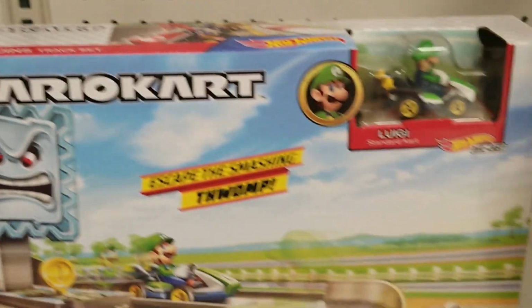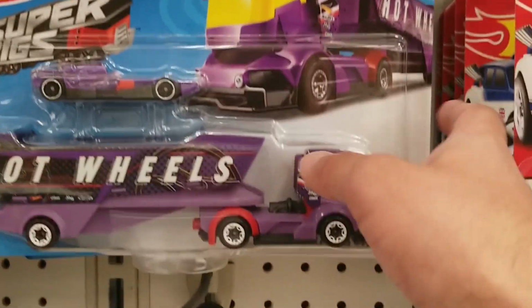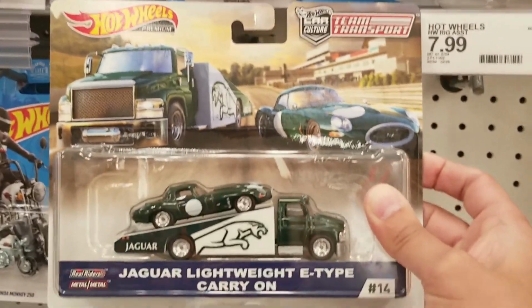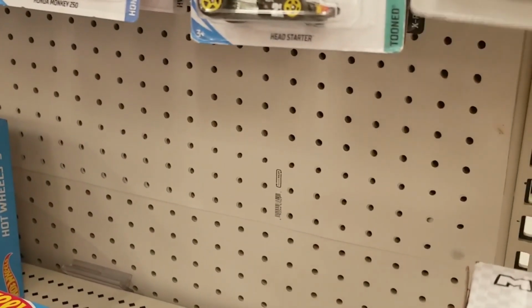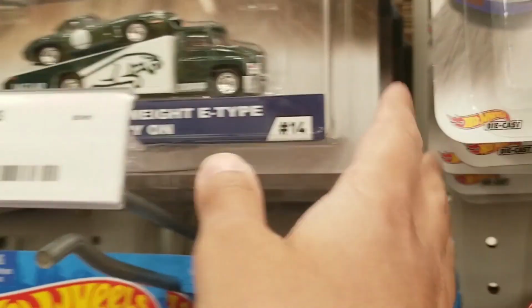There was other Hot Wheels related items. We see that Mario Kart set, and we see some other sets down there. And then we do see some more Hot Wheels stuff. And some team transport, though they only had this Jaguar E-Type thing. And no other ones. Of course, I dropped something. Yeah, as you can see up there, more Jaguar.